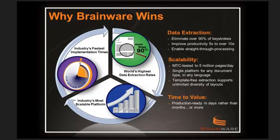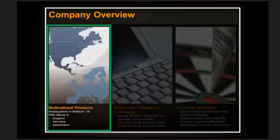And then finally, it's about time to value. Because it doesn't require that one-to-one matching of a document layout to an inbound document, the system sets up very quickly. As I mentioned, we put full-scale systems into production in weeks, where oftentimes the traditional systems that you might be aware of take months or years to finally get them tuned up.